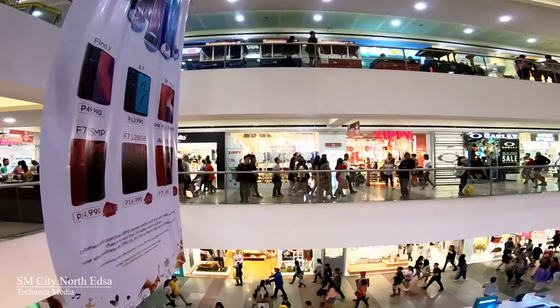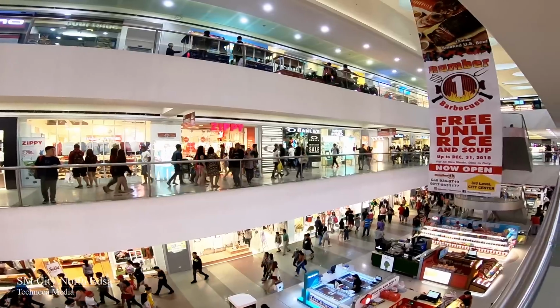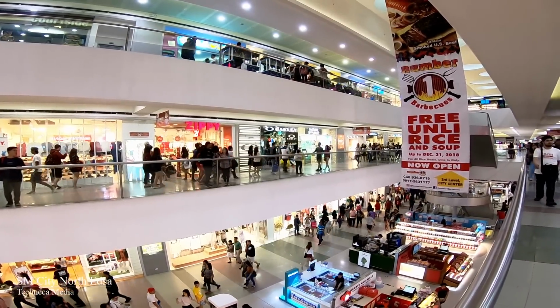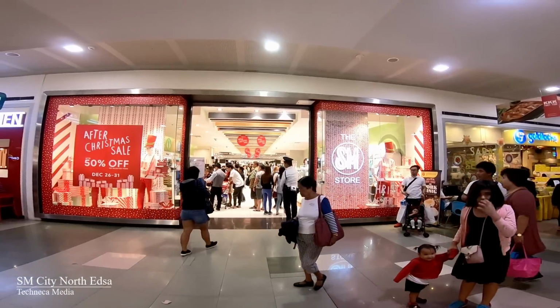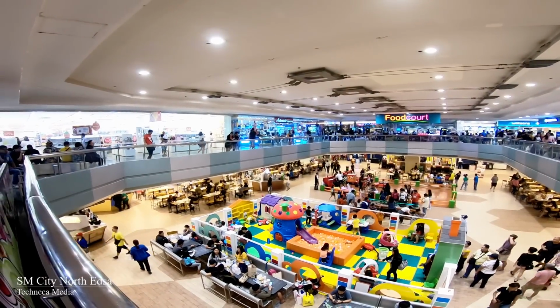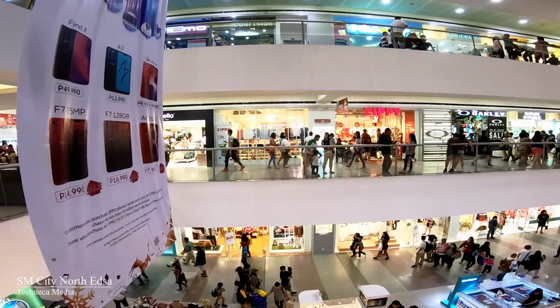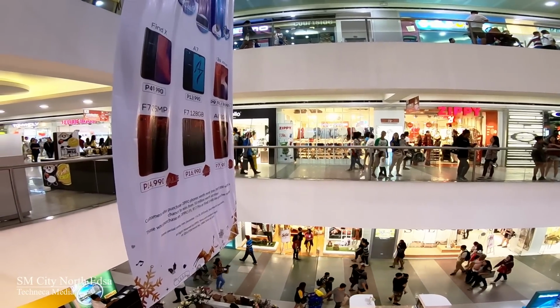City center is the main building of the mall and the first building to be constructed. It has a total of 4 floors. The SM Store, the SM Supermarket, and the SM Food Court are the anchor tenants located in here. And the country's second IMAX theater is also located here as well.